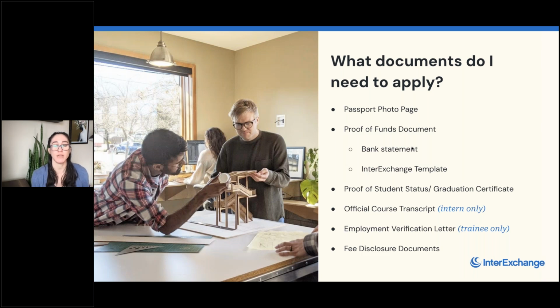So you would need to show us that you have enough funds to support yourself for those 1 to 2 months when you're in the US. So that's usually a bank statement, or we have a template that you can take to your bank and have them stamp it if that's easier. And then if you're applying as an intern, you would need to provide proof from your university to show that you're a student or that you recently graduated. We'd also need a transcript showing all the courses that you've taken, and this helps us make sure that your internship is directly related to what you're studying in school, which is one of the program requirements.